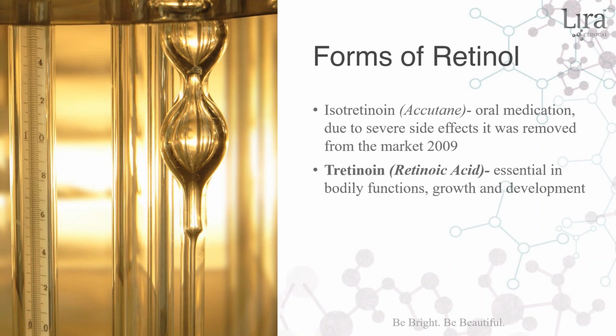Now, retinoic acid is your primary topical form of retinol that you see. This is where, if your client is on a prescription medication such as Retin-A, Renova, or Differin, these are all specific forms of retinoic acid that are applied topically to the skin. We want to keep in mind that retinoic acid is actually an essential ingredient and an essential form of vitamin A that we need in many of our bodily functions for growth and development. So in order to have tissues and internal organs and things of that nature, we need retinoic acid within our bodies.